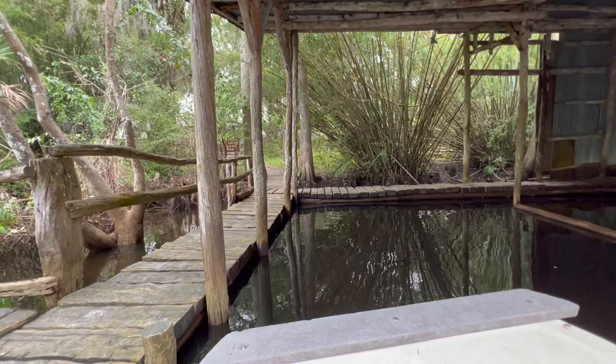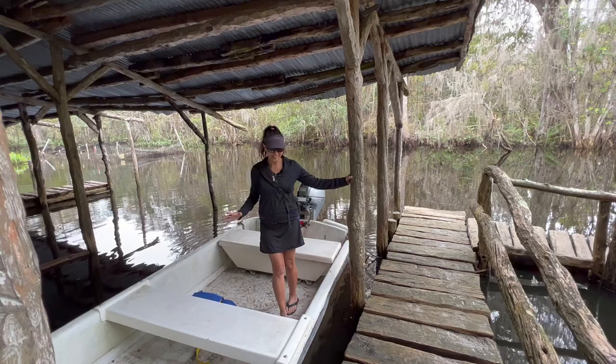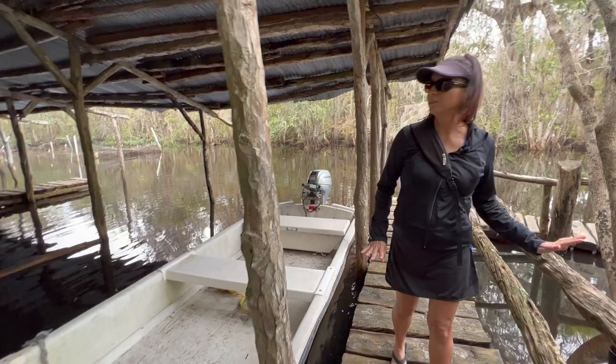So I just pulled into the Trapper Nelson Interpretive Site, and this place looks ancient. It's got a really nice rustic old world feel. Looks a little rickety. The board is a little unstable there. But you know what? For the most part, the rest of it is pretty stable, surprisingly enough.